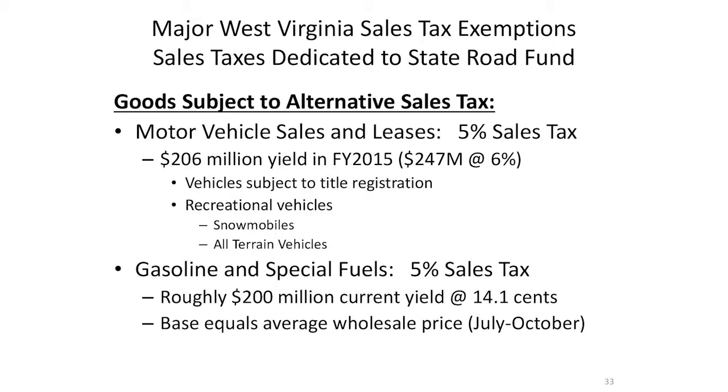The current statute has a limit on the amount of change from one year to the next. The limit is 10%. So the maximum decrease is 1.4 cents a gallon on the downside, or 1.4 cents a gallon on the upside. But that funds the highway program.